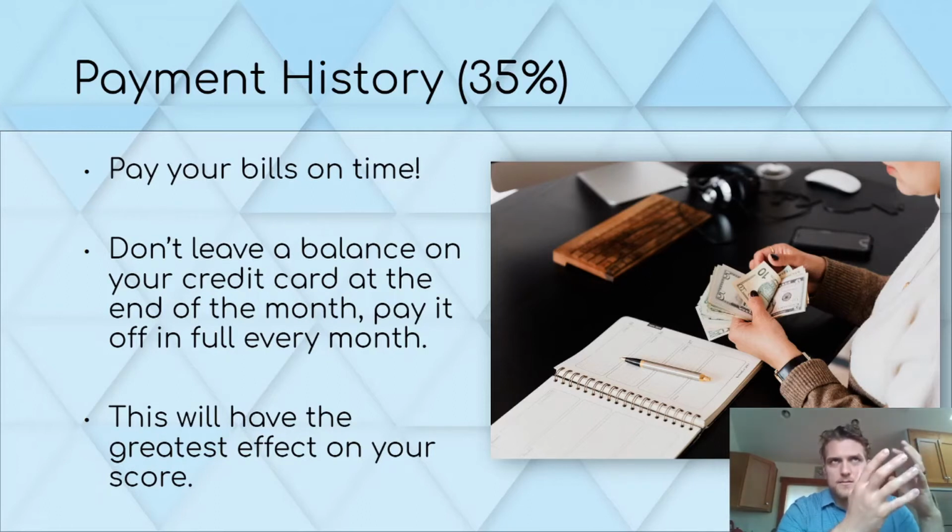So in the 2-ish years that I've started establishing my credit history through credit cards, I've never paid a dime in interest, and that's because I pay it off in full. So that's a great technique that I would encourage you to also use as you get started building your credit history, or even just moving forward with your credit history.